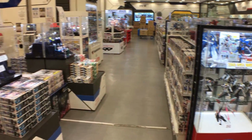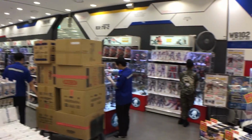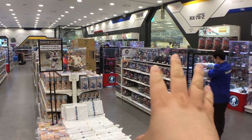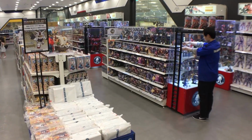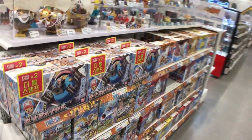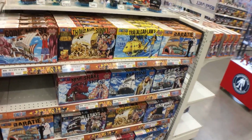Now, when you walk in the store, the aisles are pretty much broken up into sections. You have the far back wall that carries all the MG kits, and then in the middle they have all the HG kits divided up by series. So on this side you would have all the Origin HG kits. You've got some other Bandai products, One Piece and all that.